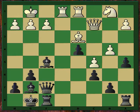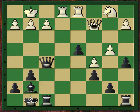A very unpleasant surprise. Opening the a file, the rook from a8 goes into play. Black has pressure on the f file. Right now the pawn on a2 is a target, and even if it's not the pawn, it's the second rank, so the seventh rank if we look from black's point of view. So for example, a move like bishop takes on f5, queen takes, queen c4 of course.